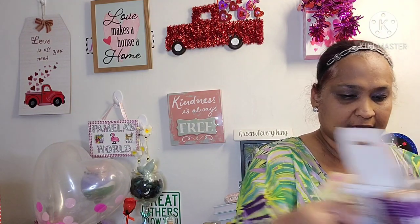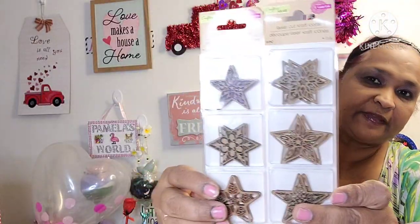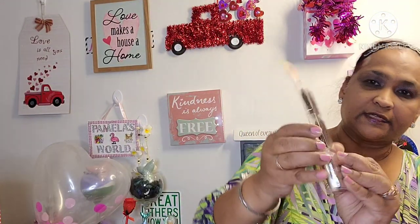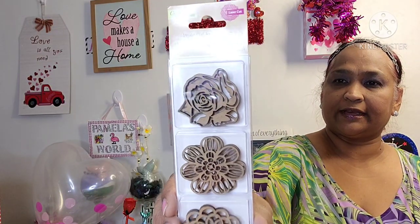So I got those. And then the other thing I picked up in the craft area, I picked up these. And these are laser cut in the crafter square, and they're 6 pieces. So I got 2 of these. There's 6 pieces, the laser cut. So I got those. Then I got this one. It's different, laser cut. I got this one. And is there any more? Okay. So I got these, and the crafter square and the laser cut.